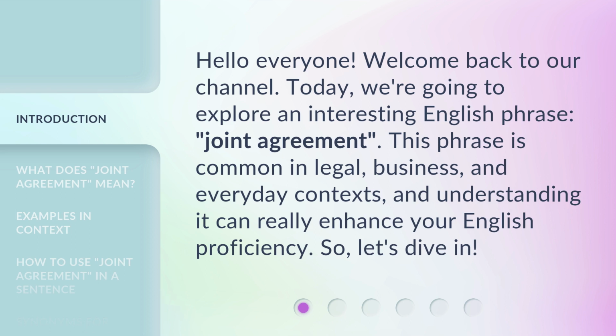Today, we're going to explore an interesting English phrase, joint agreement. This phrase is common in legal, business, and everyday contexts, and understanding it can really enhance your English proficiency. So, let's dive in.